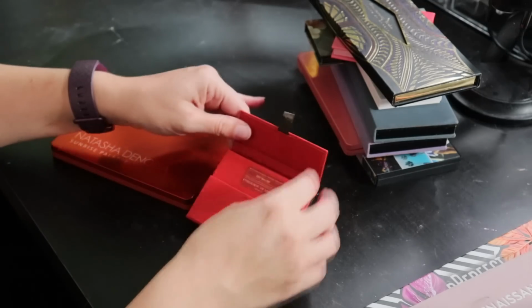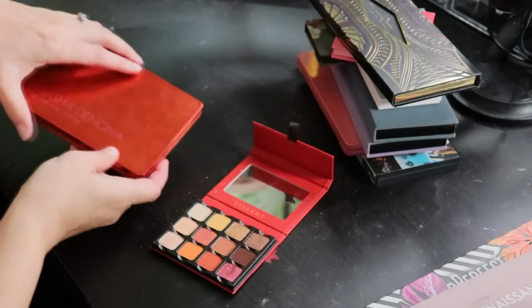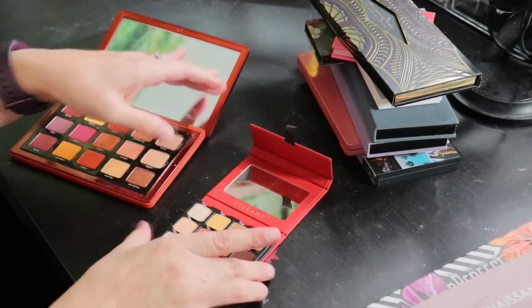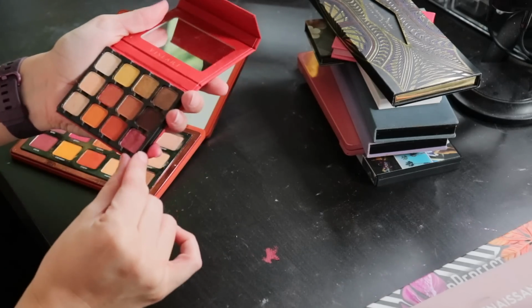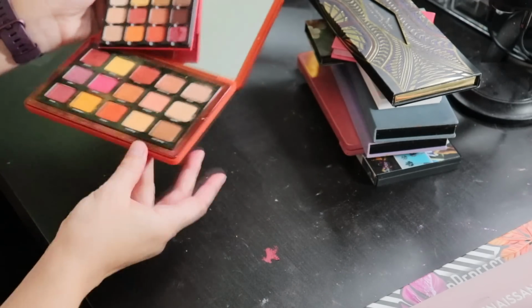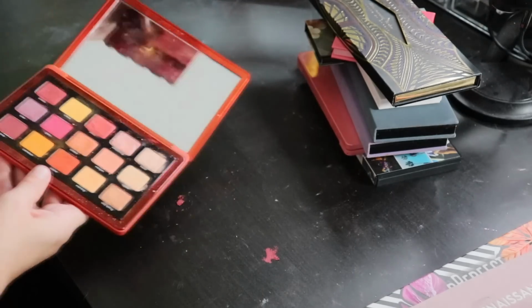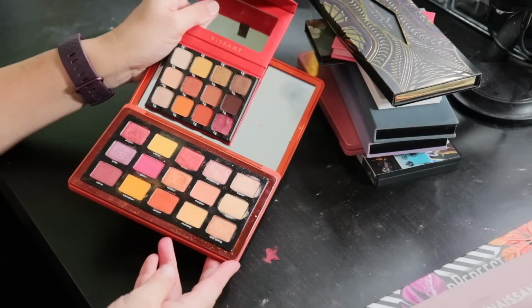So this is the Viseart Warm Edit, and then the Natasha Denona Sunrise palette. I can see, again, this one here is puffed right out of the pan, and it's just crumbling apart. So these are very delicate. I don't know what's going on. But if you look at them, there are big chunks just falling out of that shadow. Anyways, there's a lot of overlap going on here.